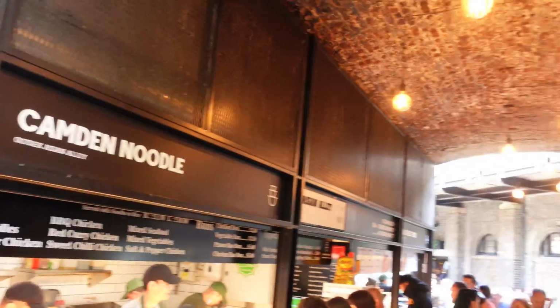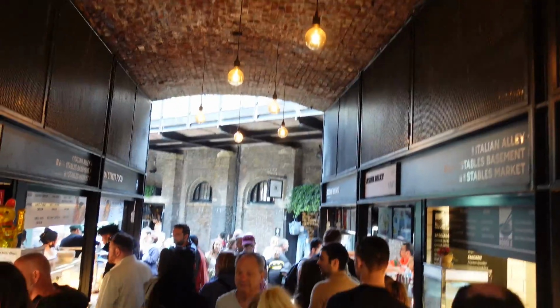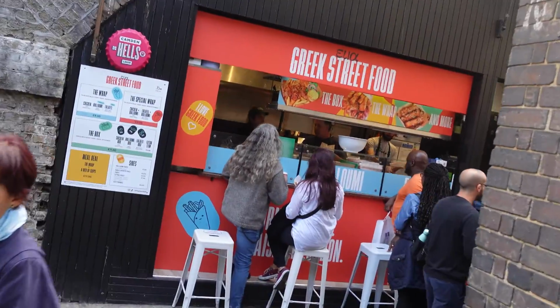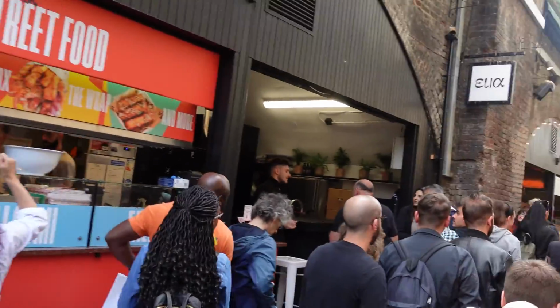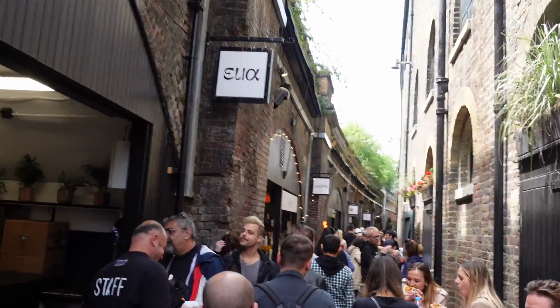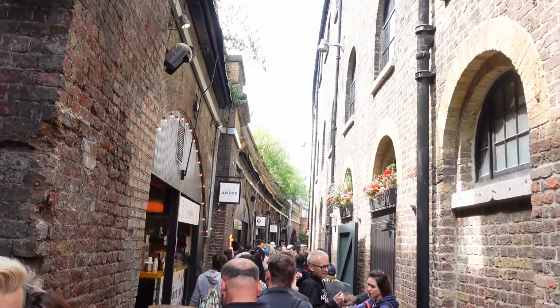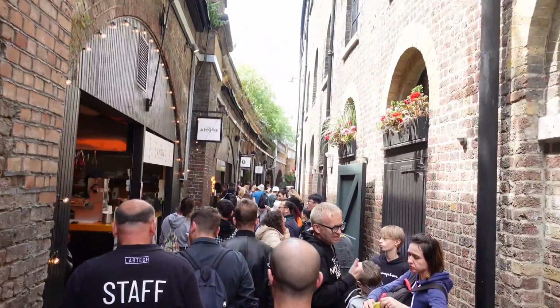Another great thing about coming here as well is if you're coming with a family, you know what it's like. Someone fancies something, someone fancies something else. Actually, because you've got a whole wide cross-section of food, everyone will be happy. And this, if you really do like your food, is a place to get to. This is Italian Alley, as it's known, and there's a real big cross-section of food down here.